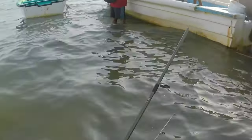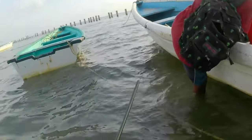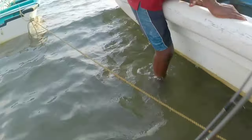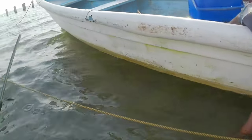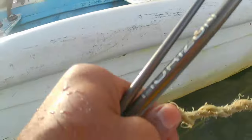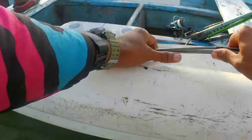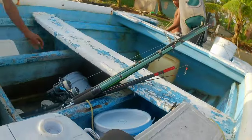The water's not bad, looking a little cleanish. We're loading up this vessel here. Take your time. If it was young, that would come up easy. Boy, we're inside the vessel here.